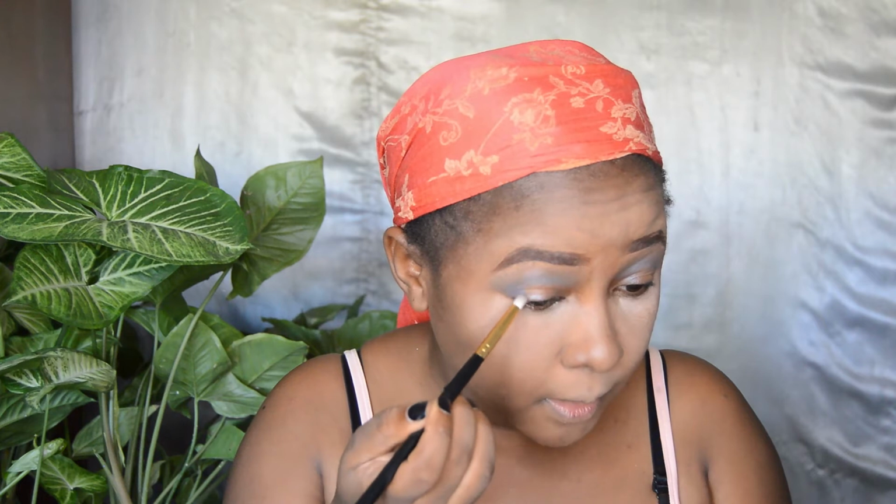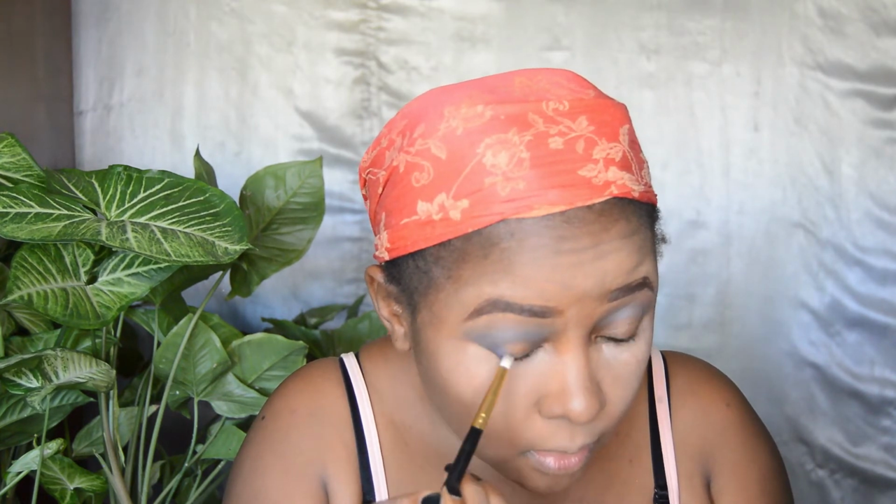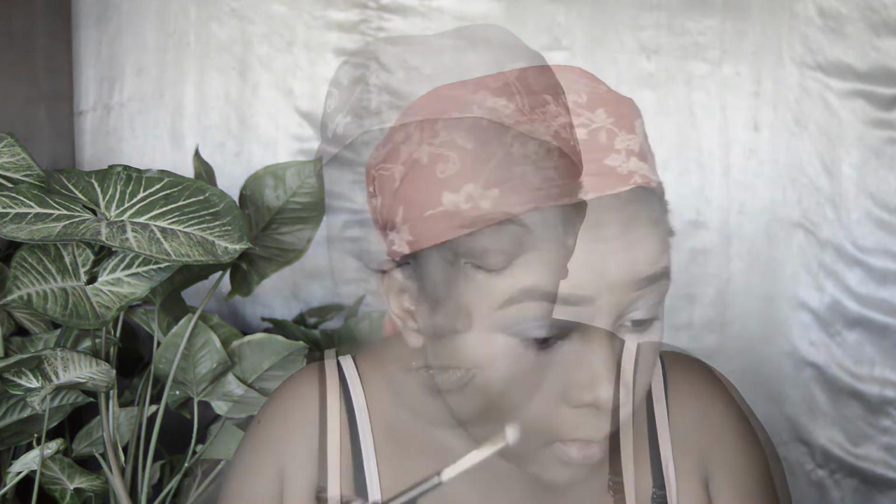I don't know, I don't like this, but let's just do it. Let me take the same brush. Let me finish off. I don't know, I don't feel this eyeshadow. I don't know, but it's the only eyeshadow that is around right now. I'm going to take this highlighter and then pat it. Ooh. Wow.